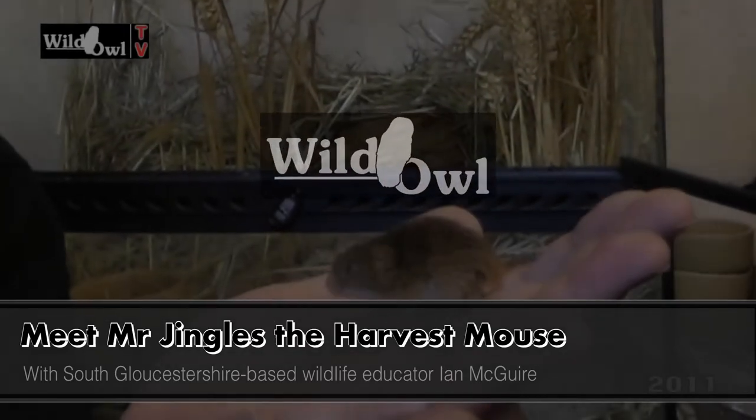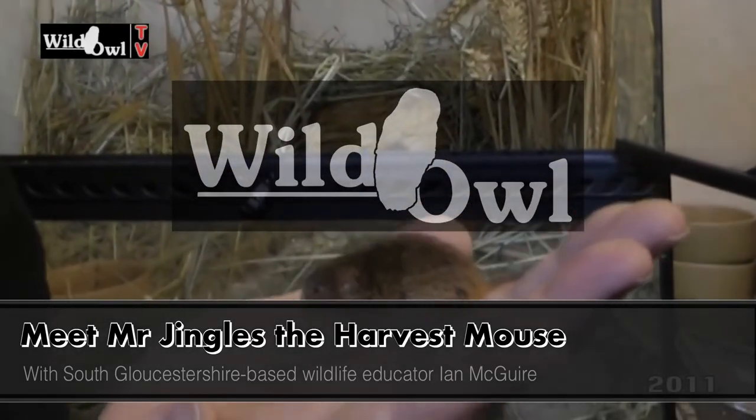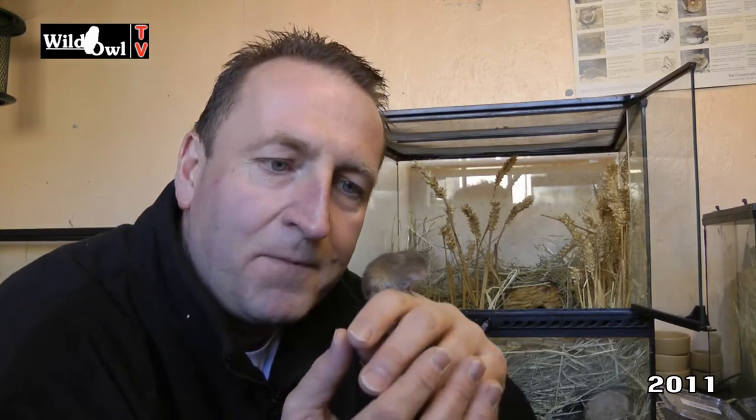I've had him now for a couple of years. He's a bit of an old man now. I believe he's actually potentially blind. He's certainly not got very good eyesight now compared to when he was a young mouse. But as you can see, he is a little darling.